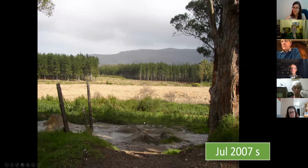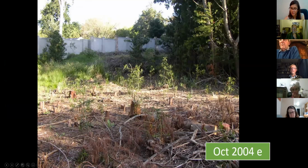What we did is we set up an adopter plot system after they cleared. There you can see all the stumps. And we came and we cleared the coppice and we cleared the seedlings and pulled them, and each group had a block that ran down to the wetlands that we used to clear. And then James organized plants, and we came in and we planted the plants.